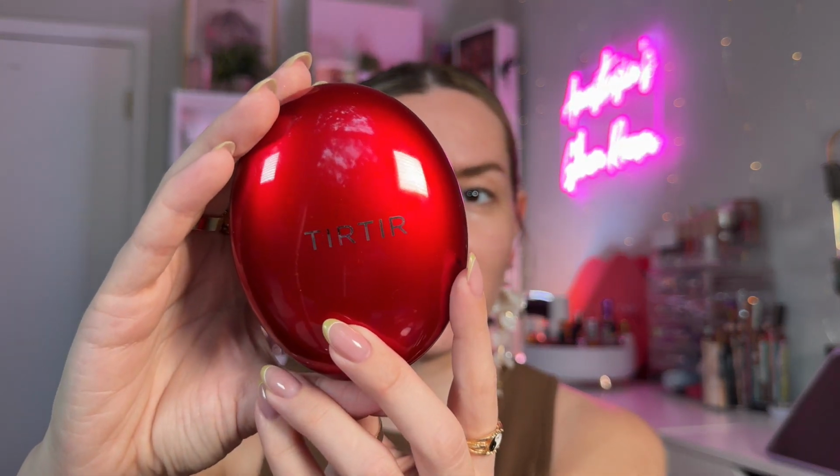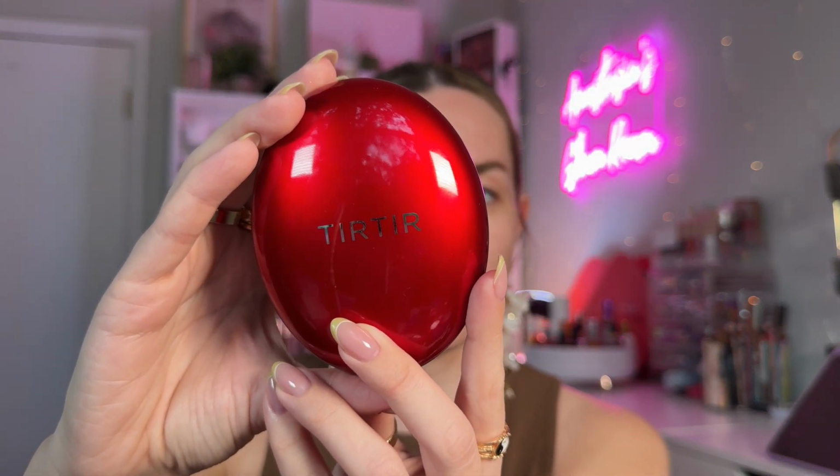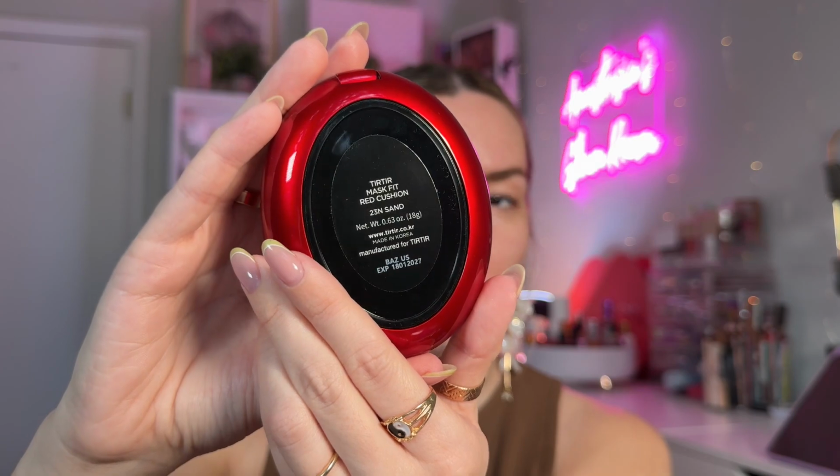And I purchased this foundation off of Amazon. This is the TIRTIR Mask Fit Red Cushion Foundation. I got it in the shade 23 Sand. It might be too light for me, I don't know. I have not even opened it up yet. It looks really gorgeous. The packaging, I'll give you that. The packaging is amazing. I believe this is a K-beauty product, which means that it's going to be full coverage. Probably good quality, like I'm not gonna lie. I do trust them. Ooh, is this Korean? Yes, this is Korean. Beautiful, gorgeous.